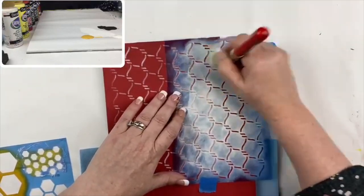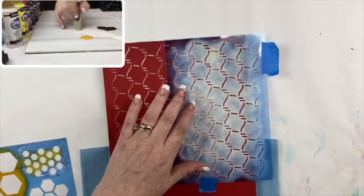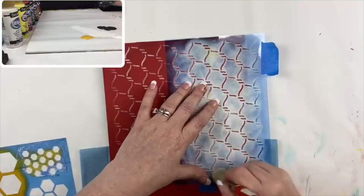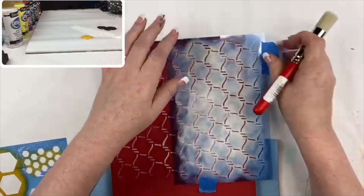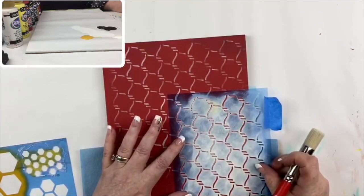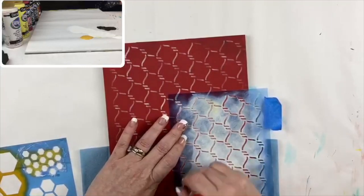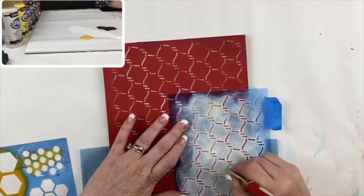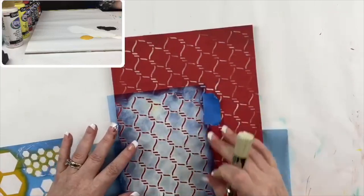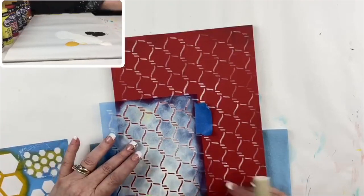So just like that. I'm not worrying too much about getting opaque coverage. It's going to be kind of spotty, which is fine. Just as long as we get that pattern everywhere, we're good. Excellent. So I'm just going to do the bottom half of this. And again, I'm not looking for perfection here. Just a little bit of pattern in the background. We're going to bury this underneath a glaze layer. So that's why I'm not too worried about it.